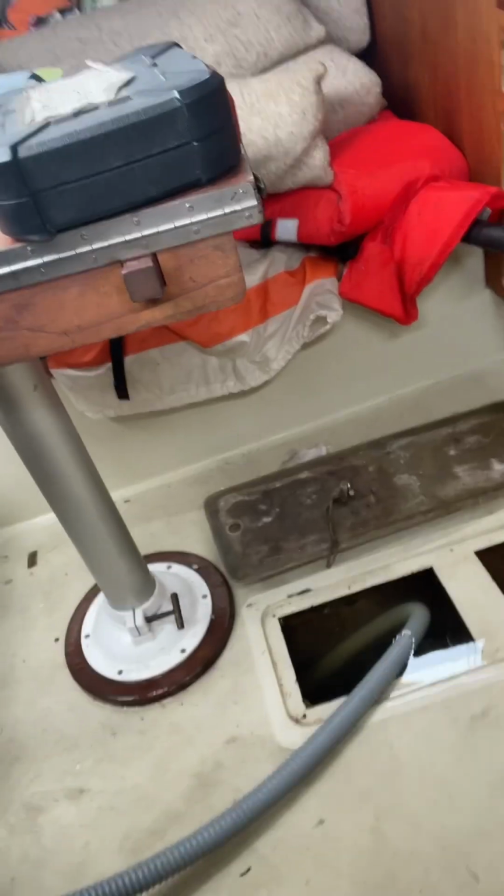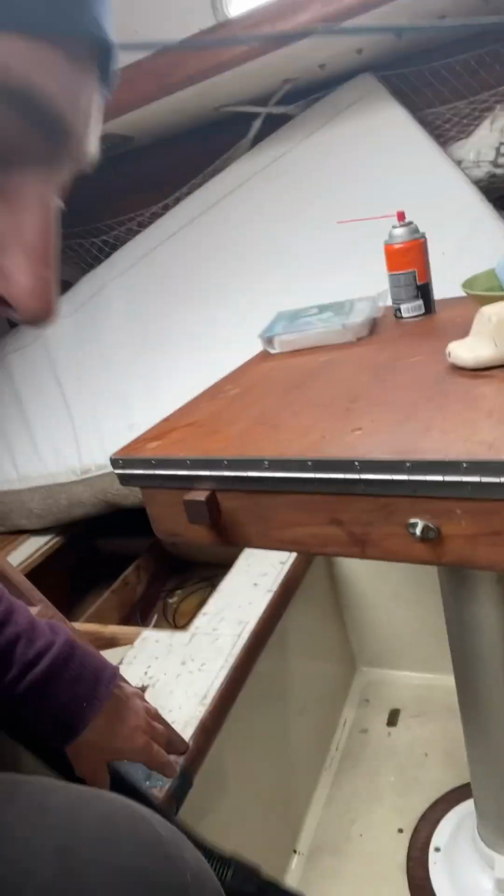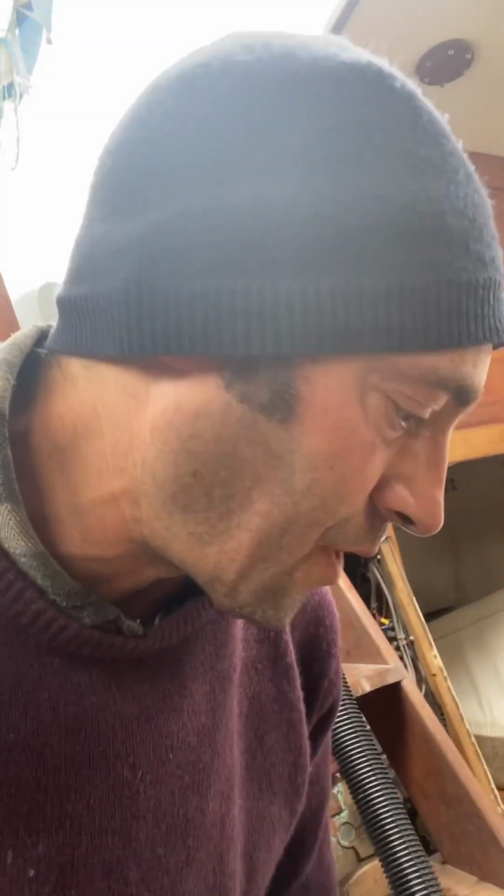Came down here for my first multi-day sail on the keelboat, and instead I'm dealing with a boat that's full of water. It was actually a couple inches higher than that. It was sloshing around the floor here. So I'm gonna troubleshoot that now.